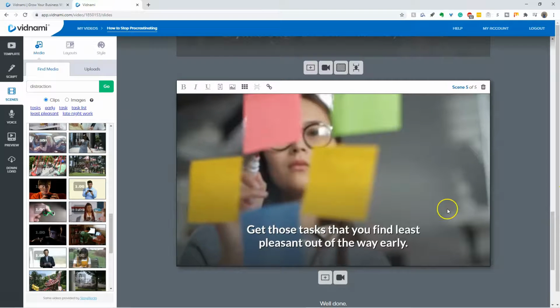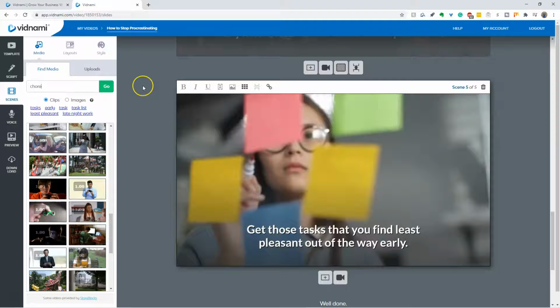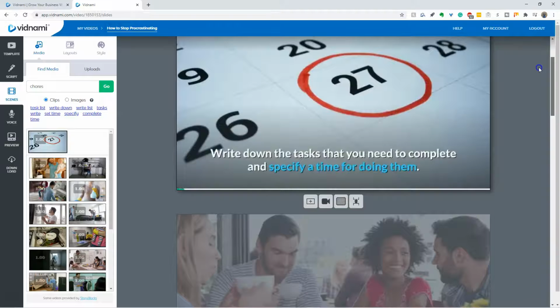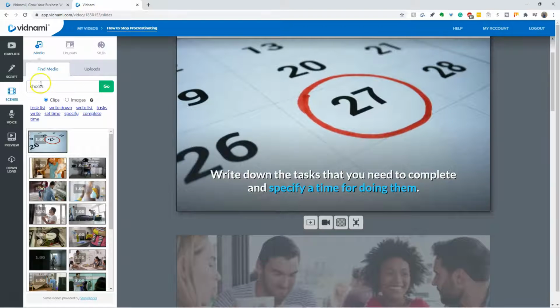Last but not least, get those tasks that you find least pleasant out of the way early. Nobody likes to do chores. Let's see what we have come up with on that. Oh, here we go. All right. It's all you have to do. You just mix and match. You highlight what words you want. You find the clips, the images that you want to put in there.